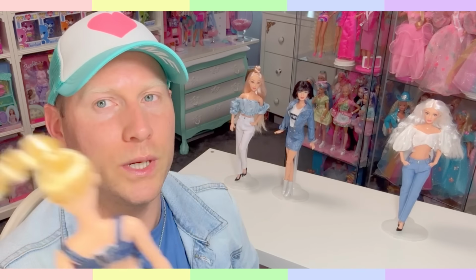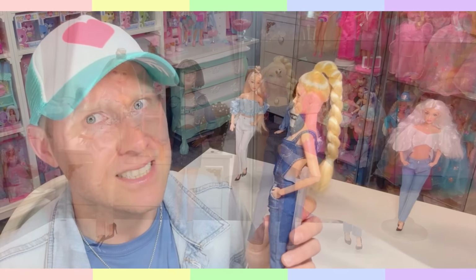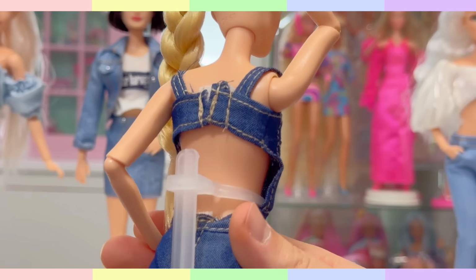Okay, and then Miss Braid here. Yeah, I love to twist and twirl with that braid. You know, when you see that, it's asking for it, you know? But I love her one piece here. And it's actually pretty interesting in the back.